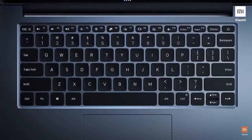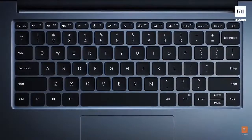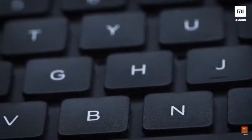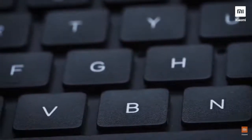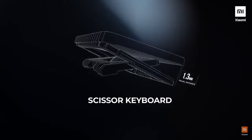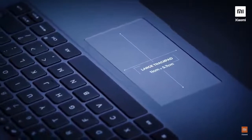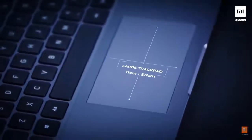Full-size keyboard in a compact form factor. The keys here are made up of ABS and have a pitch per key of 19 millimeters. Each letter on this keyboard is actually screen printed and is not a sticker. Now, stickers generally come off after prolonged usage or will leave ugly smudges all over your screen. Based on the scissor mechanism, each key has a travel distance of 1.3 millimeters to give you that accurate tactile feedback whenever you are taking notes, playing games, or even coding on the notebook. You get a large trackpad which is 11 centimeters by 5.7 centimeters, and on both the sides you get 10.5 centimeters each to basically rest your palms.